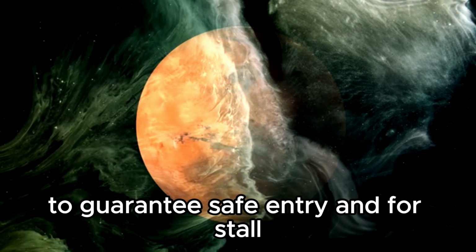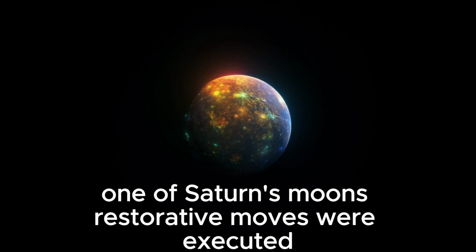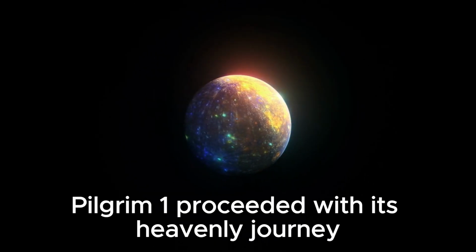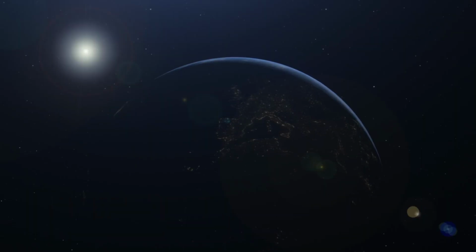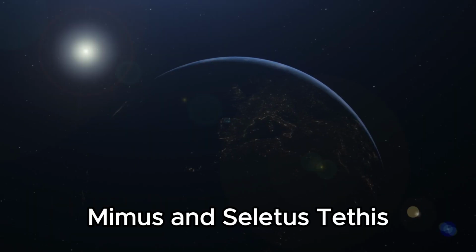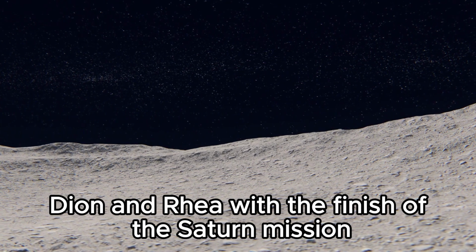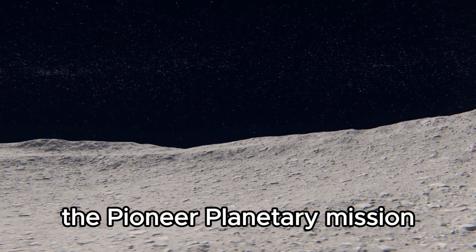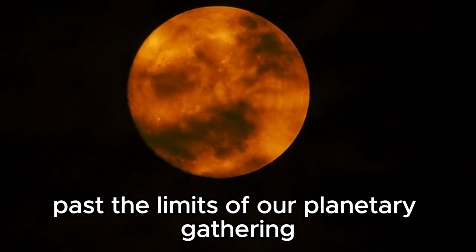To guarantee safe entry and forestall a likely effect with Titan, one of Saturn's moons, restorative moves were executed. Pilgrim 1 proceeded with its heavenly journey around Saturn, uncovering 4 extra moons: Mimas, Enceladus, Tethys, Dione, and Rhea. With the finish of the Saturn mission, researchers decided to close the Pioneer planetary mission, pushing both Adventurer 1 and Wayfarer 2 past the limits of our planetary gathering.